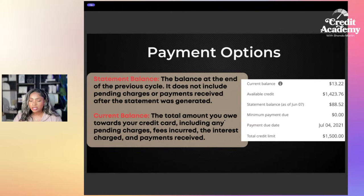If you're wondering the difference between the two, because each credit card statement will have both, your statement balance is the balance at the end of the previous cycle. So again, that was the balance that was on your statement date. That was the balance that was reported to the credit bureaus. It does not include any pending charges or payments that were received after that statement was generated.